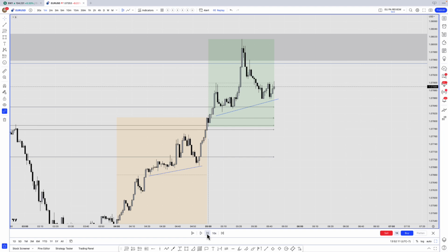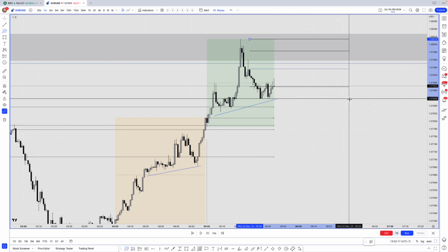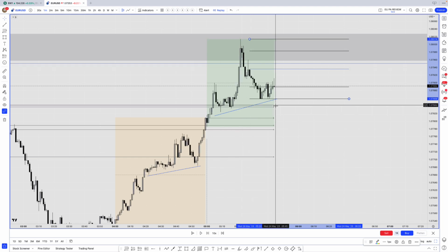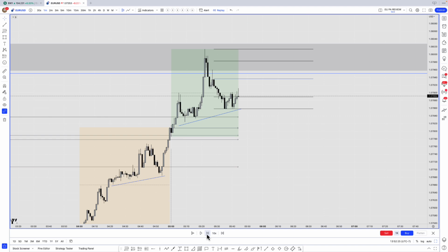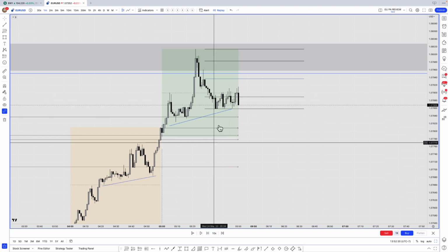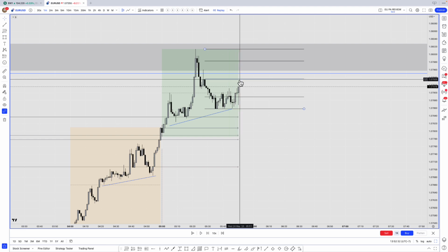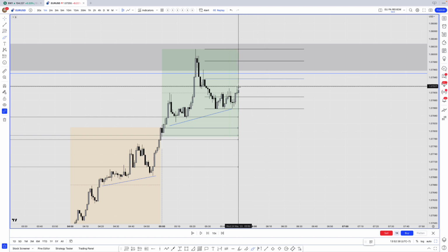So if we just play this forward, basically anywhere in the 50% range or so of this impulse down, we're willing to sell. There's a couple ways this can sell. The first way is we hit the 50 and we sell. The second way is what I call an initial reaction.